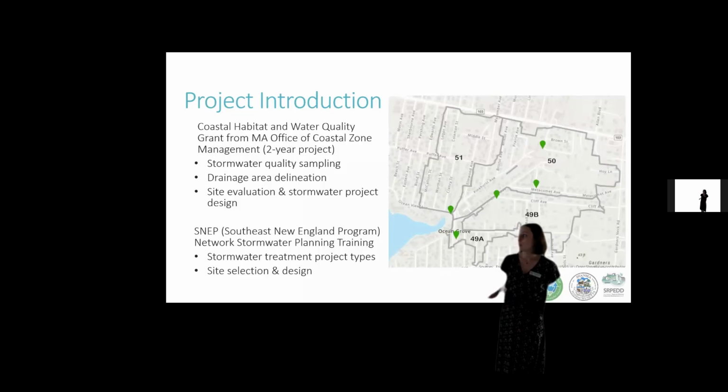So again, like I said, the primary funding source for this project was a coastal habitat and water quality grant from the Office of Coastal Zone Management. It was a 2-year project. So we did some planning and assessment. There was the training work that was offered through the SNEP network, the Southeast New England Program Network, where the town participated over 5 or 6 training sessions. They learned different types of stormwater management practices, how to identify potential sites and projects for implementation, and then they received training on how to design a site.